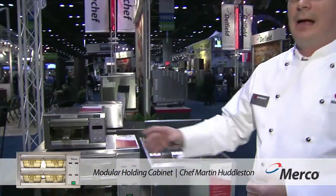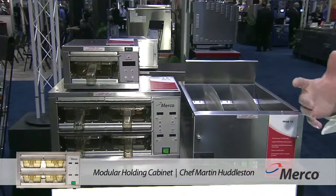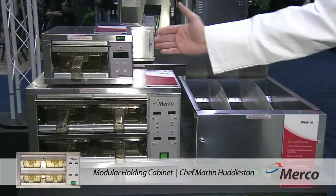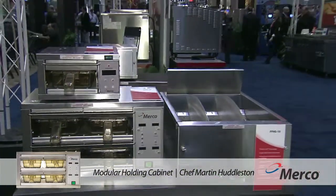As we work with operators on their challenges, it's not only how we're going to hold it, but how it's configured into their operation. A lot of vertical space is being used now. It's cheaper real estate, bigger configurations, larger holding, and things that you wouldn't necessarily think would be held, from pancakes to proteins and sauces and soups. We're holding a variety of products in the same platform.